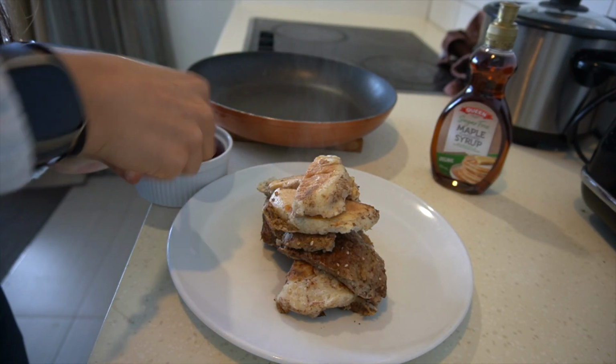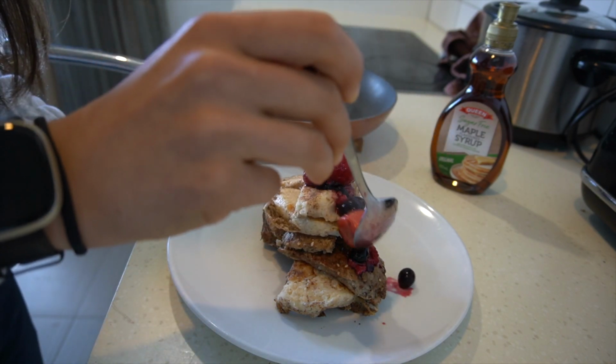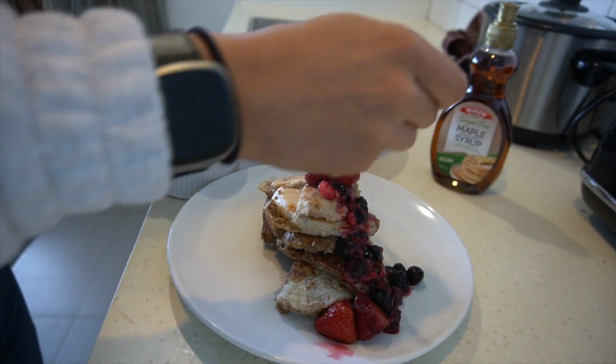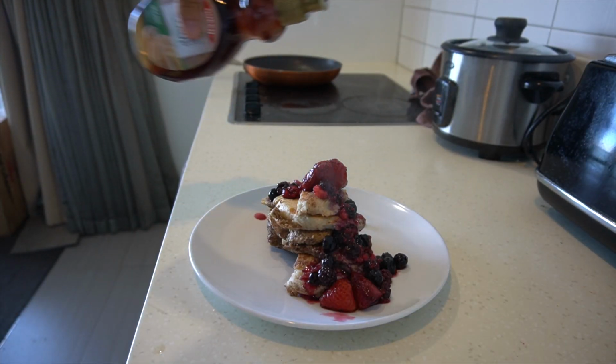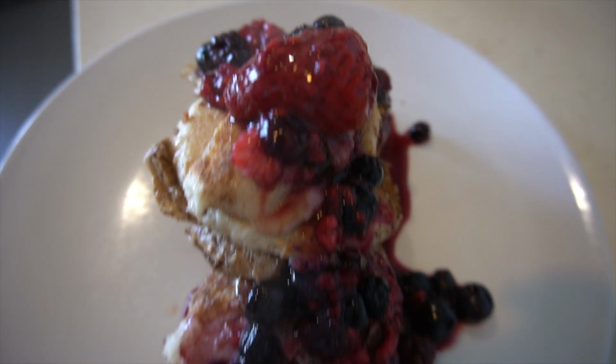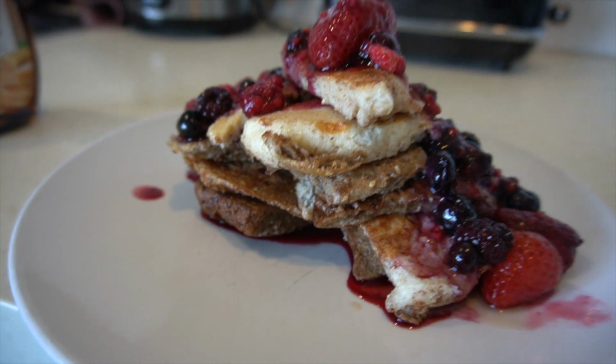Oh my gosh, that is hot. Maybe the berries will hide how ugly the French toast is. And of course, sugar-free maple syrup. Yum! This might be the world's ugliest French toast, but I think it'll taste really good.